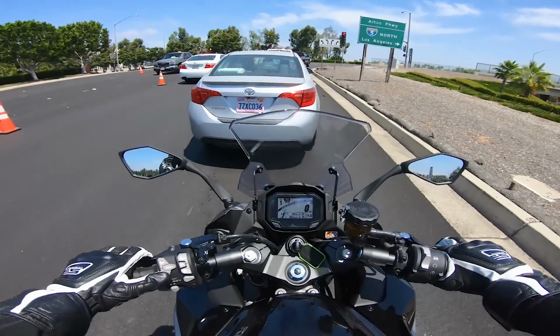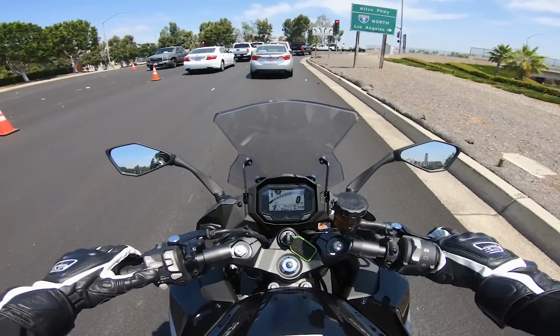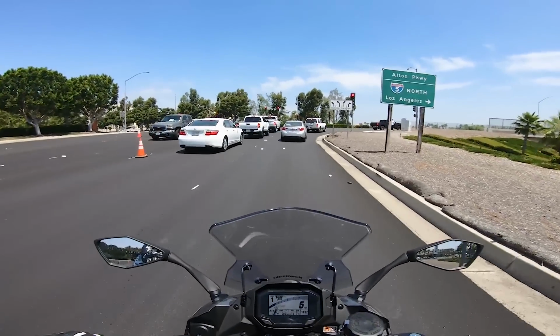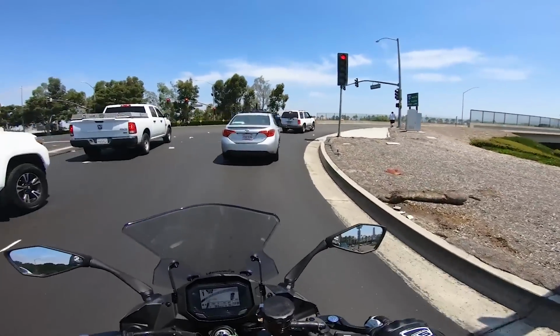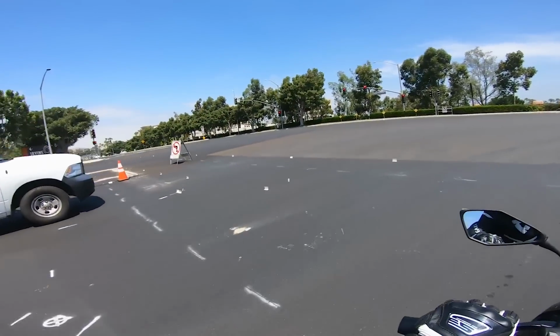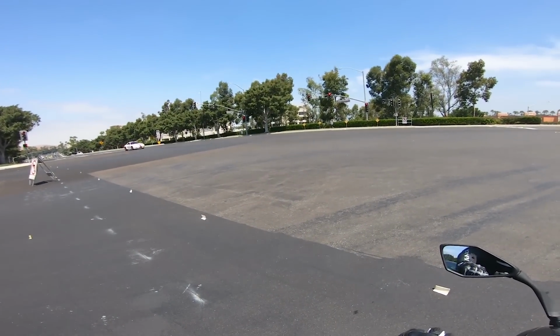All right, so we're gonna switch down from ride modes. So there's rain, there's rider. We're going to give you the rider setting. We have TC off. We know how much you guys love these wheelies, so I'll attempt to do a better wheelie than I did on the MT-03 on my first MC Commute. Hopefully I can get some redemption for you guys.